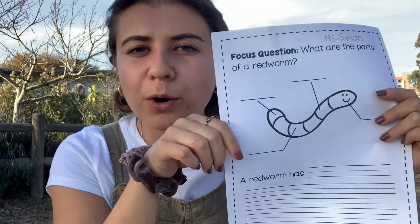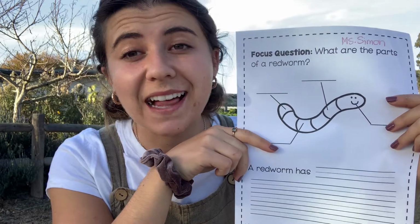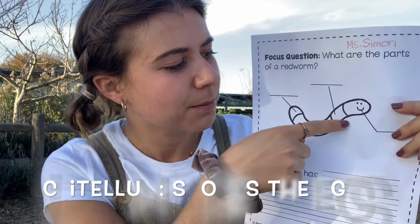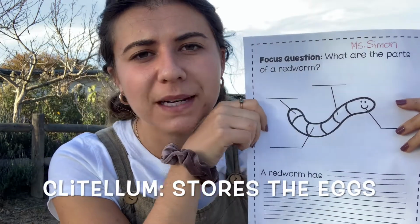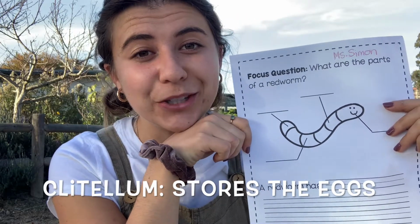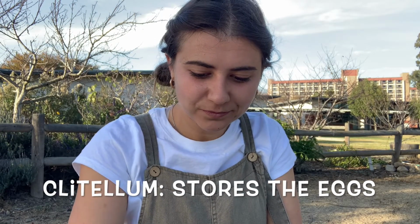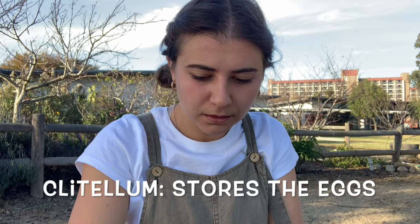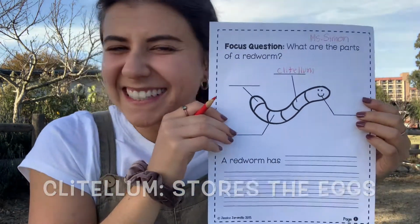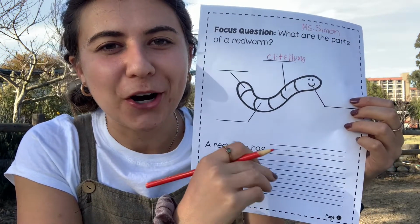So we talked about how a worm has 4 parts. The first one I wanna talk about is the clitellum. Now, you can't see it very well on this illustration, but the clitellum is right around here, and it's closer to the head than the tail. So I'm gonna write down clitellum, and you can too. And I did just give you a hint. The clitellum is closest to the head. That's going to be our second part we're labeling today.